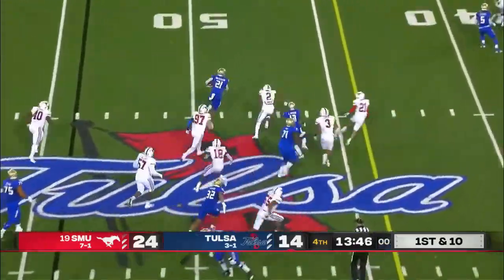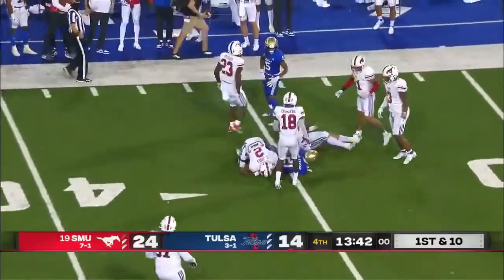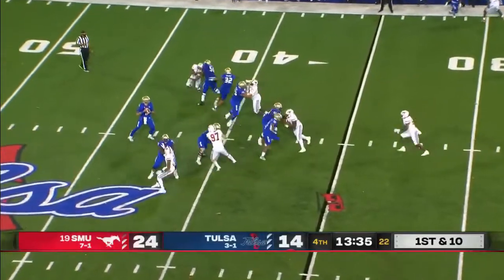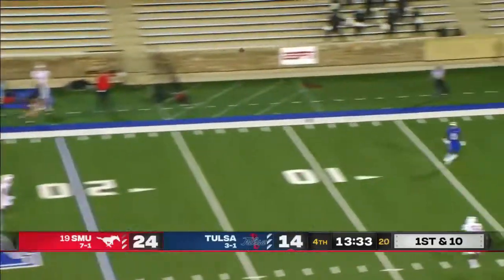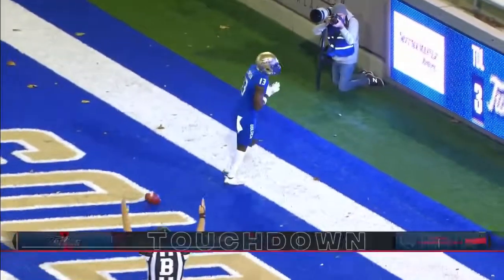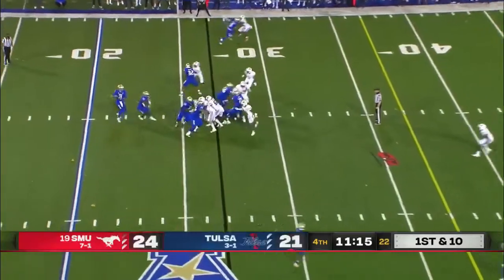Wilkerson shedding tacklers, 2nd level. Still going. To throw the quick screen to the perimeter. This 11 personnel has been the difference in the game in the second half. 5-man pressure. It's picked up. Wide open, Josh Johnson. And they're in their comfort zone now because this is what they do best.